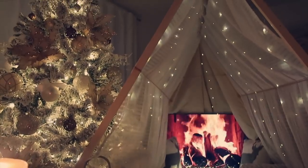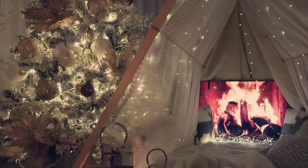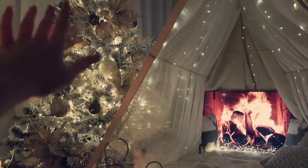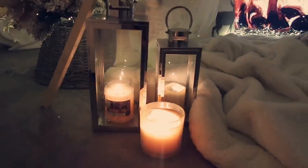Pretty it looks. Do you know what? It's so much more magical than I actually thought it was gonna be. So I pulled the Christmas tree from over there to a little bit closer because I felt like it was kind of in the background. So we moved that, lit some candles.